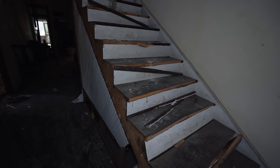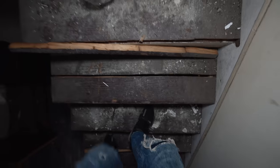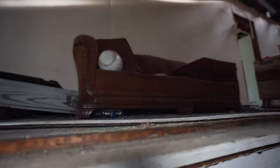I don't think I'm going to go up there. I think I'm going to fall through these stairs. I'm halfway up, but I'm freaking out. Just want to see what's up here. Nah, I'm too scared. There's like a crack in here. I'm not doing it. Getting the heck out of here.